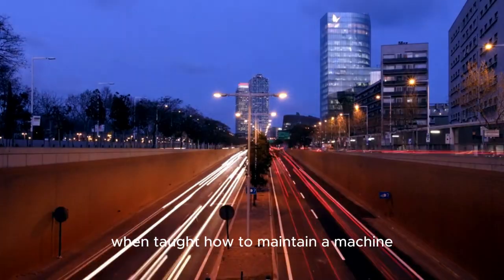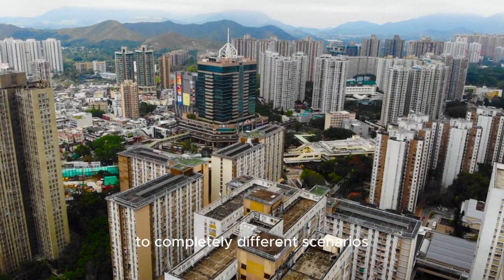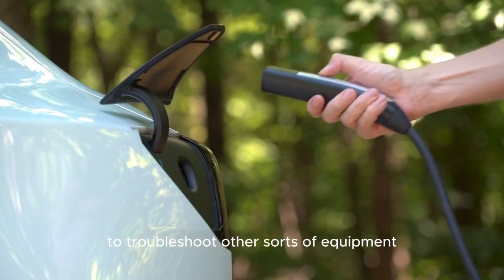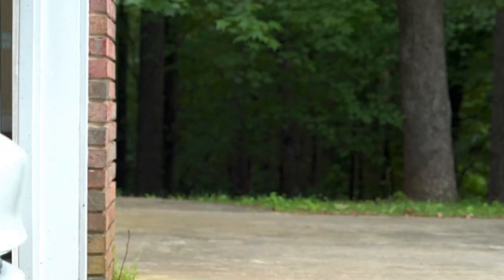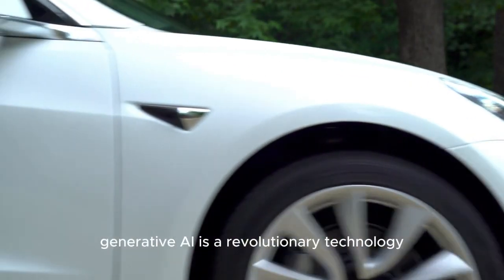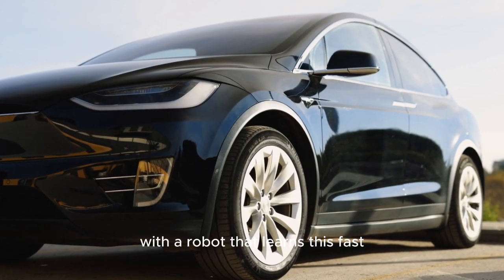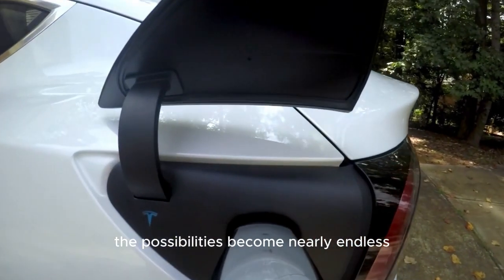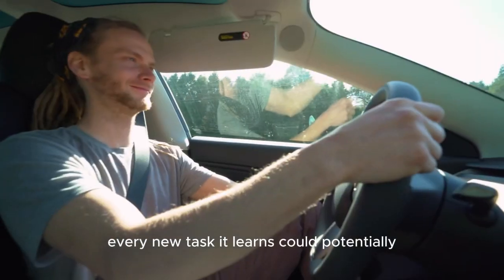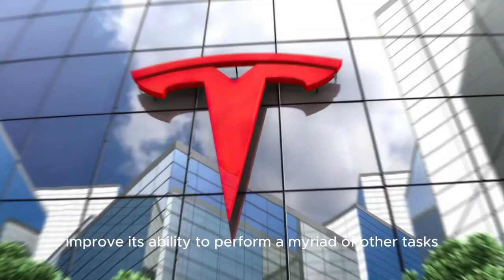When taught how to maintain a machine, this AI can begin applying what it has learned to completely different scenarios. Why not employ similar techniques to troubleshoot other sorts of equipment or perform other hard tasks? Because of its versatility, generative AI is a revolutionary technology. With a robot that learns this fast and can adapt so widely, the possibilities become nearly endless. Every new task it learns could potentially improve its ability to perform a myriad of other tasks.